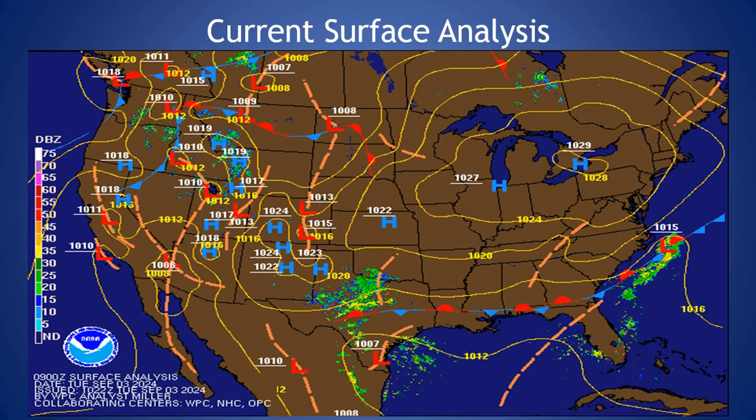If we take a look at the current surface analysis, we had that boundary that pushed through the area yesterday. Brought in some cooler temperatures as well as some drier air, and as you can see, this area of high pressure dominating the northeastern part of the country. And between that and some surface troughing to our south, that's keeping us in that northeasterly flow, and that will likely remain the case as we move through the remainder of the week, starting to see that pattern change as we get into the end of the week and into the weekend.